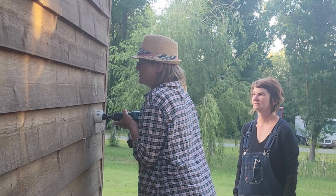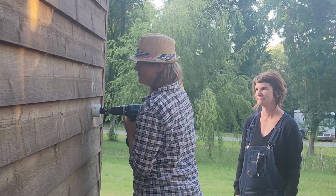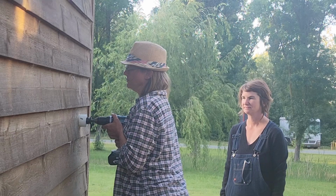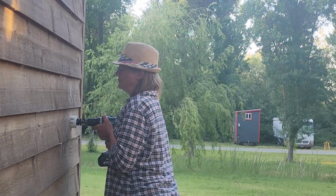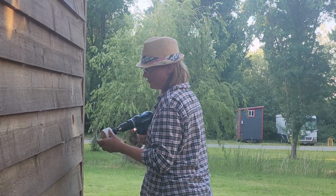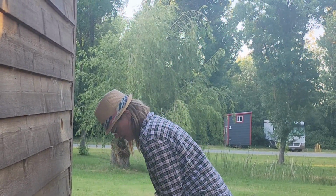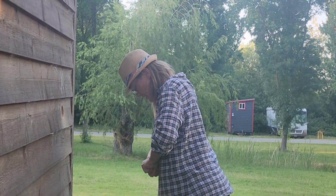You warned me. I'm going to go to the inside. All right, we have our first chunk to get out of here. Are you through the siding? Yes, I'm through the siding.